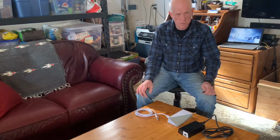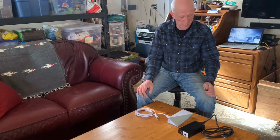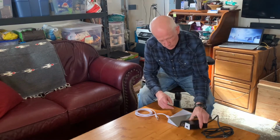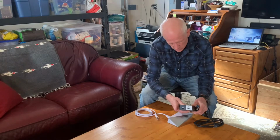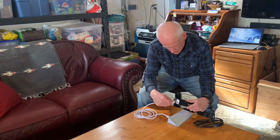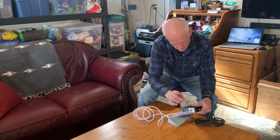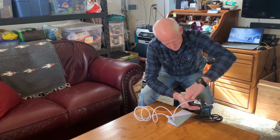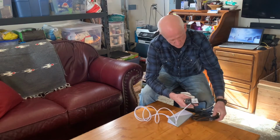Okay, so you've got your dish set up, you've checked for obstructions. Now you're going to hook up your hardware, which couldn't be easier because it's already color coded. So your white cable goes on the white side, obviously. Black cable from the dish goes in the black side. And now you're going to power it up.